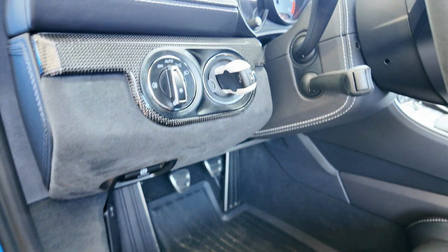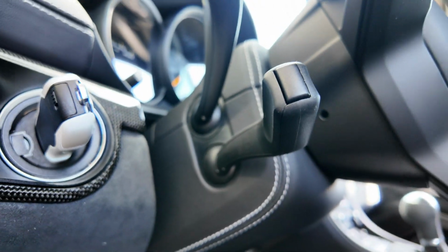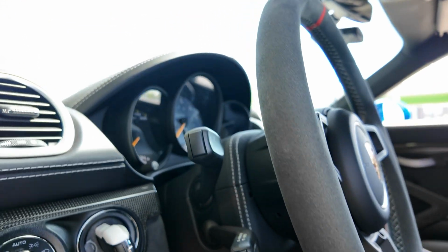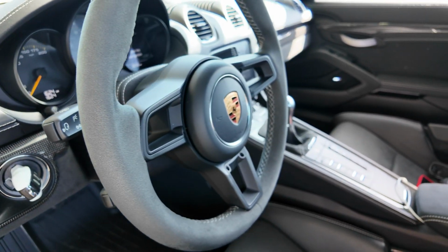However, one thing that this has that none of my other cars have had is the leather-wrapped steering column with the deviated stitching, which you can see here. I will add this on every single car that I spec from this point forward. It just adds a little bit of interest and class to the car.